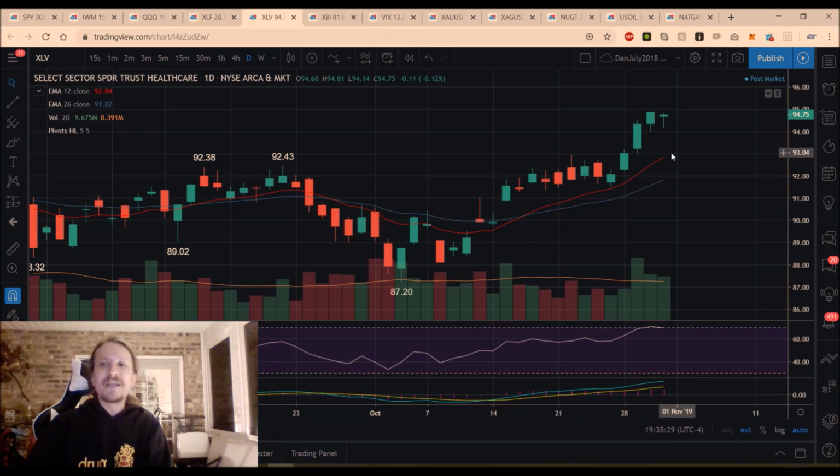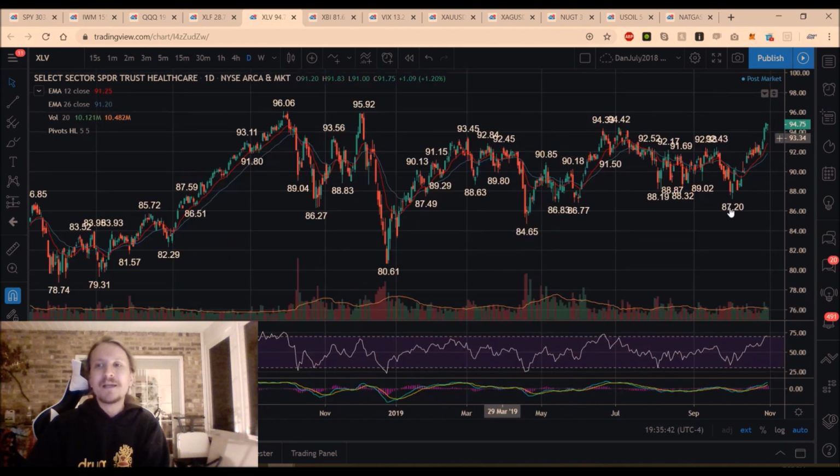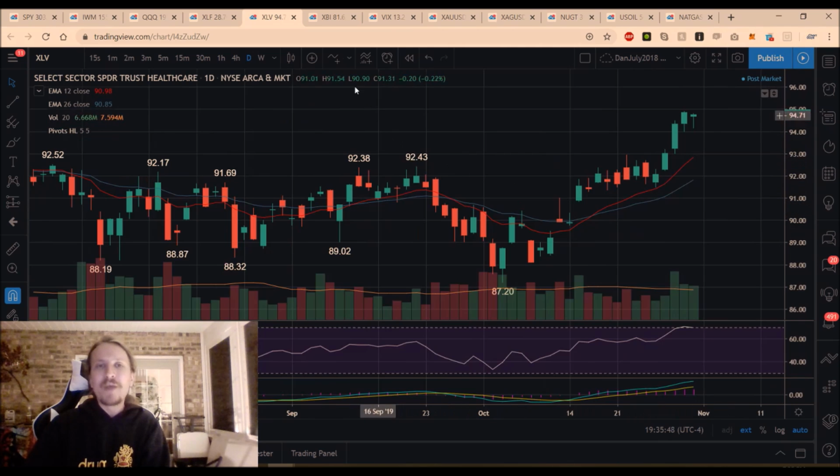So XLV slowing down, daily inside bar. If the inside bar breaks bearish with a break of 94.14 tomorrow, we'll look for a daily higher low to form compared to 91.48. If that inside bar breaks bullish, this move is not done yet, and we continue marching towards the all-time high of 96.06, which we are currently about 1.5% away from.